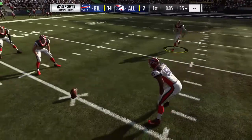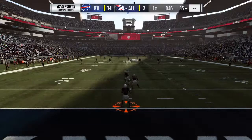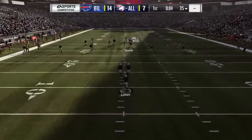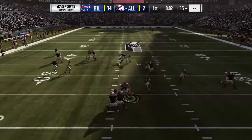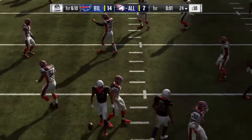Here's Hopkins now out to kick it away. Tyler Lockett now with a return. They'll bring it back to just about the 25. Call it the 24-yard line.